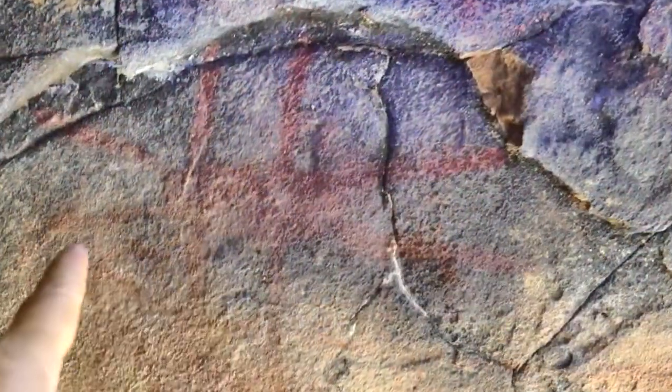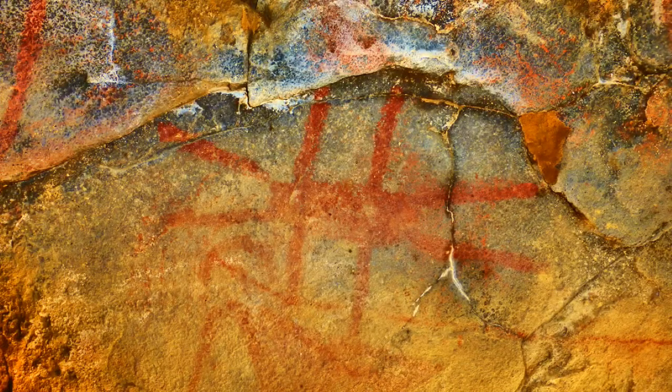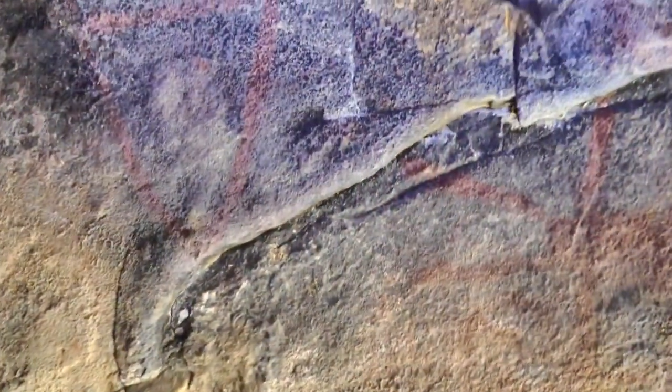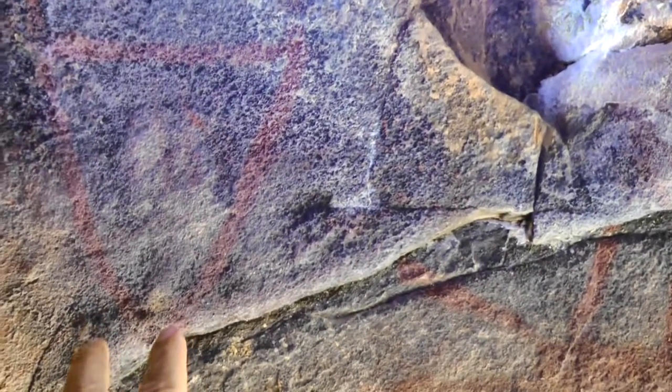Here's another interesting symbol. You can see over here, I'll call it the pincers coming out of the head. And right over here, you can see the legs and then some kind of a tail. I believe this is some sort of insect. But look at this right over here. This is really interesting. When I first saw that, I said, this looks like an acorn. But this is actually a pictograph of a bear paw.